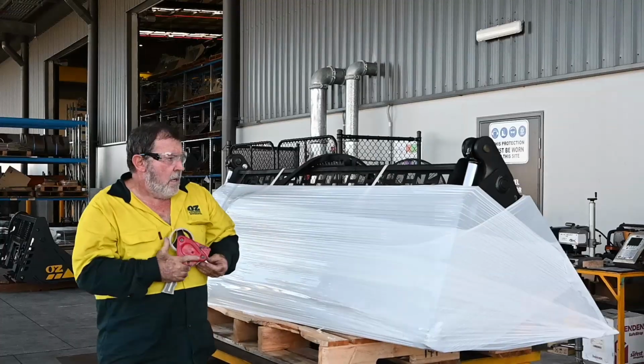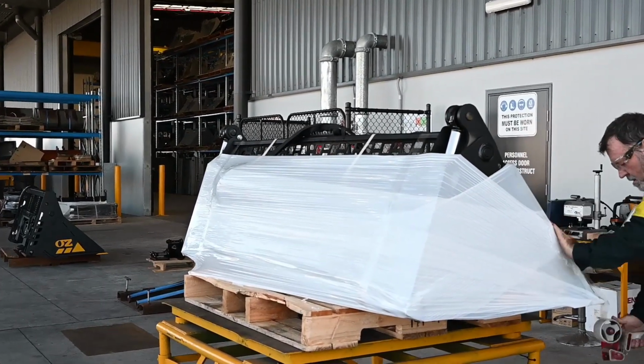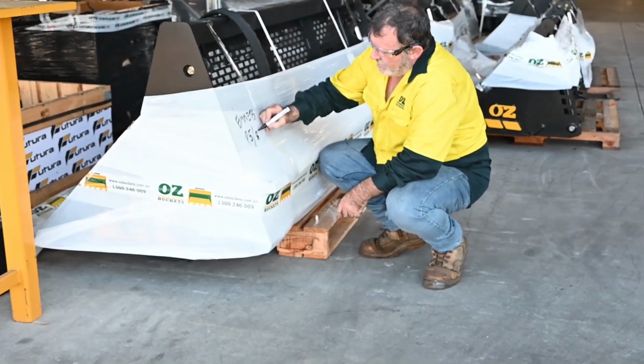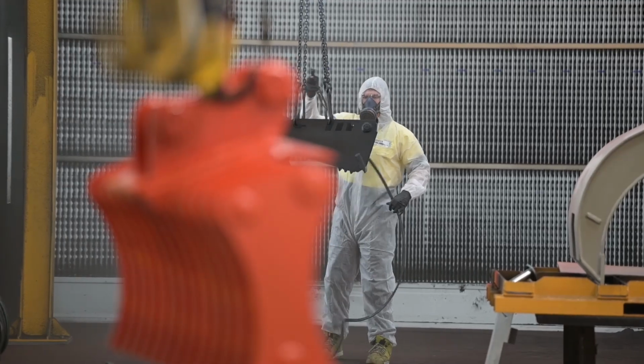Every attachment that we send out from our factory gets hydraulic tested before it goes to the customer. This means that we make sure we cover things like oil leaks or any cylinder failures that our suppliers may have missed, or hose failures or valve failures or anything like that we catch before it goes out to the customer. A really great part of this new facility is our paint bay, and we went really hard with it.